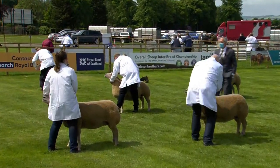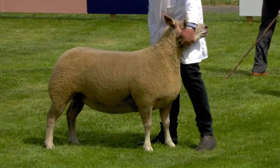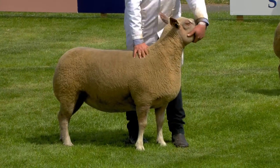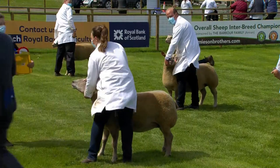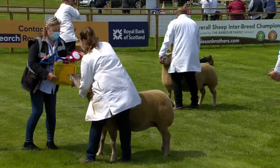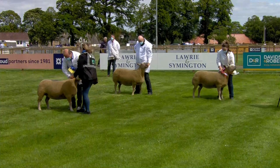And he's gone with the gimmer. So there we see the Ingram double, two excellent sheep, but the champion it will be the senior ewe, and just give me her number 100 just for our viewers, and the reserve female, this is a champion female, the reserve female then goes to the gimmer.